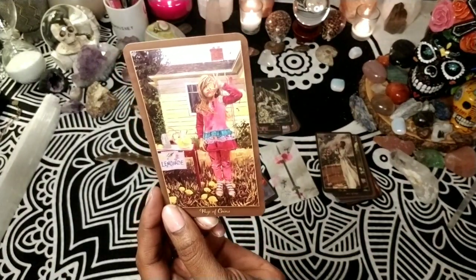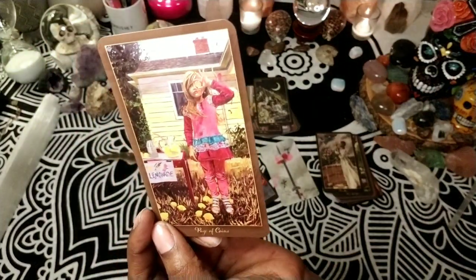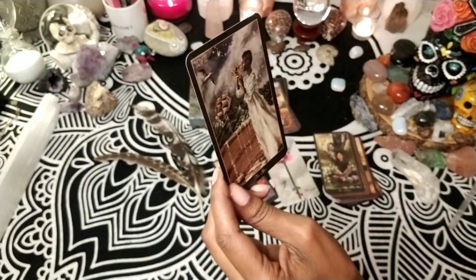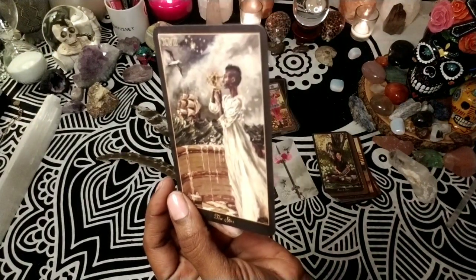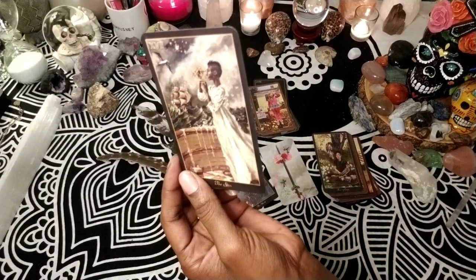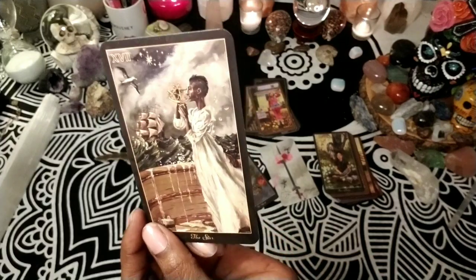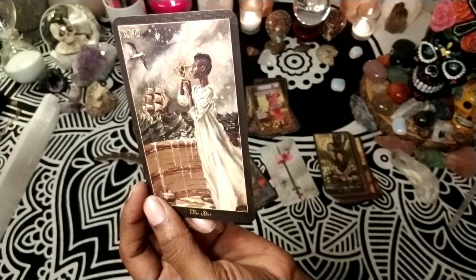So we have Page of Coins. Love that. It's got a lemonade stand. That's so the epitome of the page of pence. The Star. I like that she's not naked. I mean, I like a great naked star lady, don't get me wrong. However, there's something beautiful about this depiction as well. Regal.